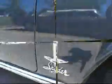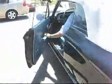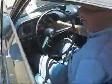Oh, Spider 63 convertible. You are looking at a man that ordered this car brand new. He went around to the dealers and said, I want a 63 Spider, I want it loaded, I want a convertible, and I want it my way. I'm going to crank this baby up.